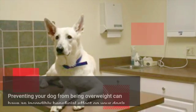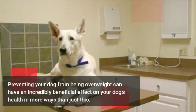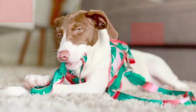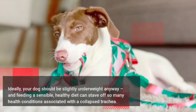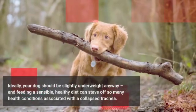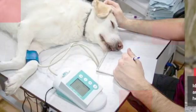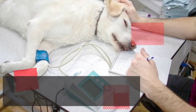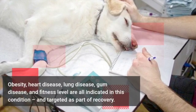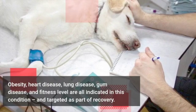Preventing your dog from being overweight can have an incredibly beneficial effect on your dog's health in more ways than just this. Ideally, your dog should be slightly underweight anyway, and feeding a sensible, healthy diet can stave off so many health conditions associated with a collapsed trachea. Obesity, heart disease, lung disease, gum disease, and fitness level are all indicated in this condition, and targeted as part of recovery.